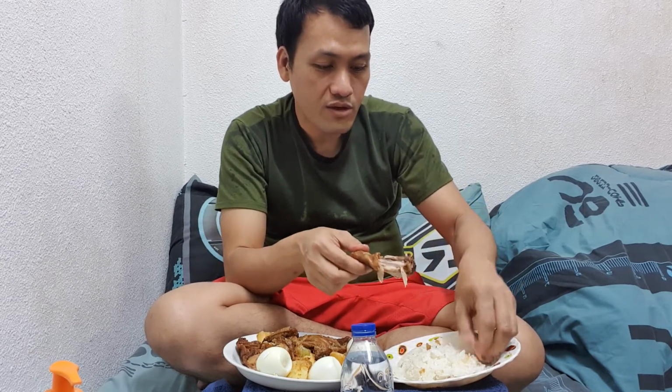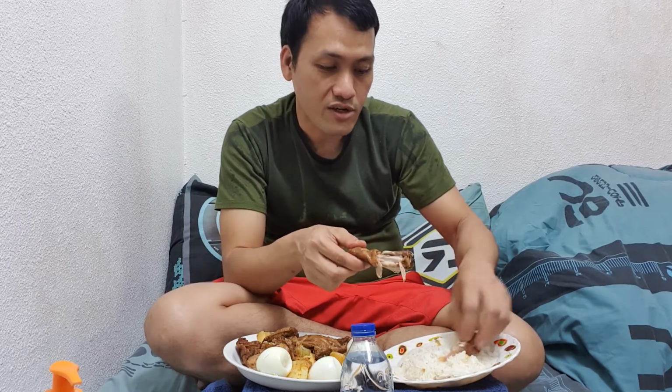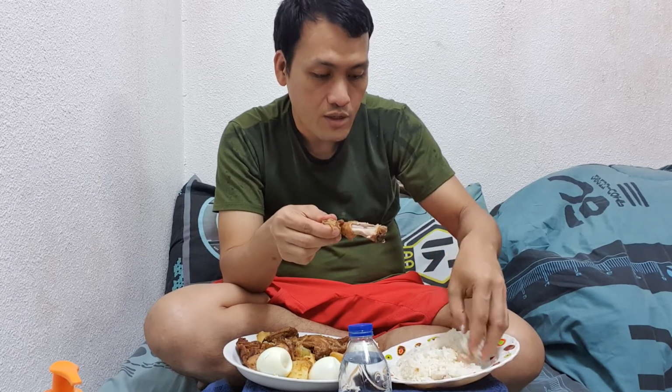So we have a chicken adobo. Our ingredients, we have garlic, onion. The garlic and onion I sauteed in olive oil, and then I seasoned with the soy sauce and vinegar, with ground bell pepper.